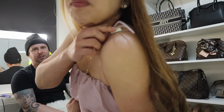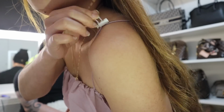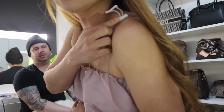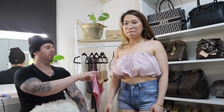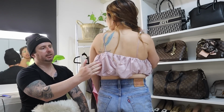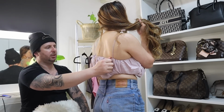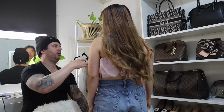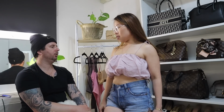Ito pala yung ano niya, guys, dito sa shoulder part niya. Meron siyang ganito, parang bag lang. Ito yung adjuster niya. I also would have preferred it if the back was actually a tighter strap, so it was firm, and then it came out frilly at the front. But yeah, it looks a bit too saggy and loose.